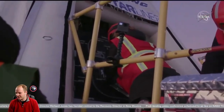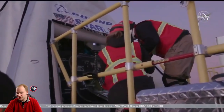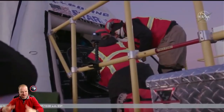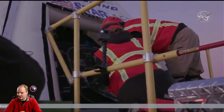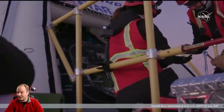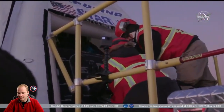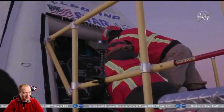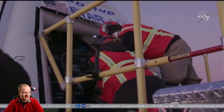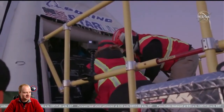But yeah, I think the platform is probably the better solution. It just seemed like it took forever for them to set that up. It looked like they had to not only set it in place, but also jack it up a good 2 feet to get it to the appropriate height, which is kind of interesting. It seemed to take a little while, but looks like we should be getting hatch opening any moment. Glenn says, anyone have a 16 millimeter 6-point socket? That's kind of what it looks like they're doing there, trying to find the right socket.